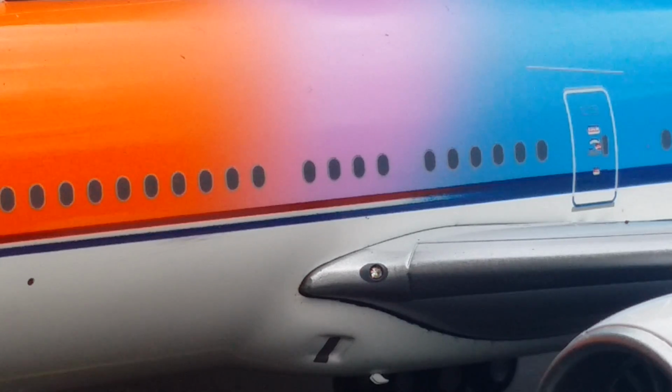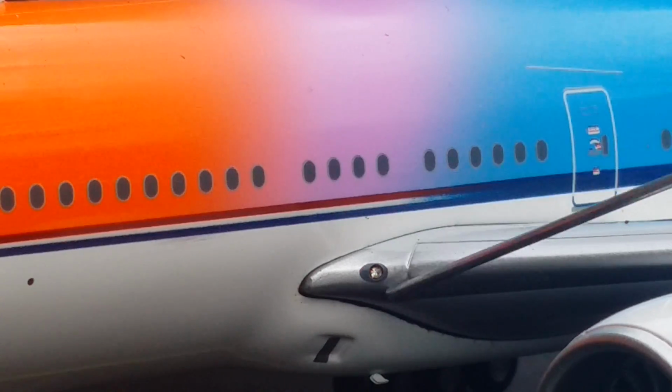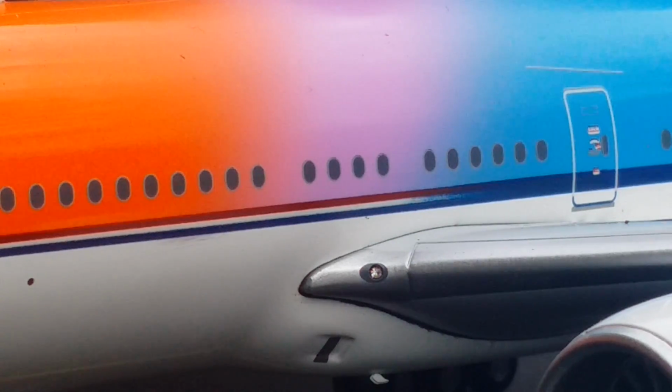Okay, you got another element of surprise, the first on the 777-300ER on this aircraft model. There you see the inboard landing light, the real jewel right there. It's very detailed. That's the first on this model.